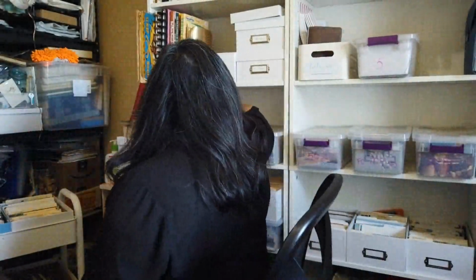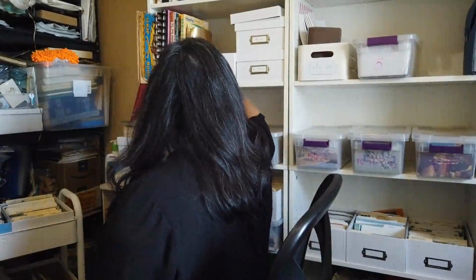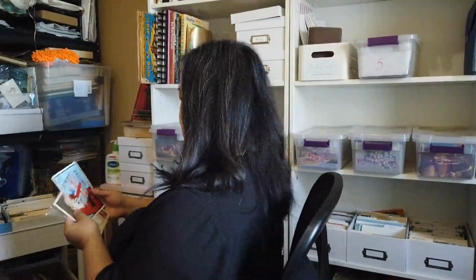Okay, so the next one is real close to that number. It's 388. It is a National Postcard Week postcard. This one. Go to my shipping. This is going to Washington. Print my stuff. This is a continental, so now I can show you one of my other options for shipping.